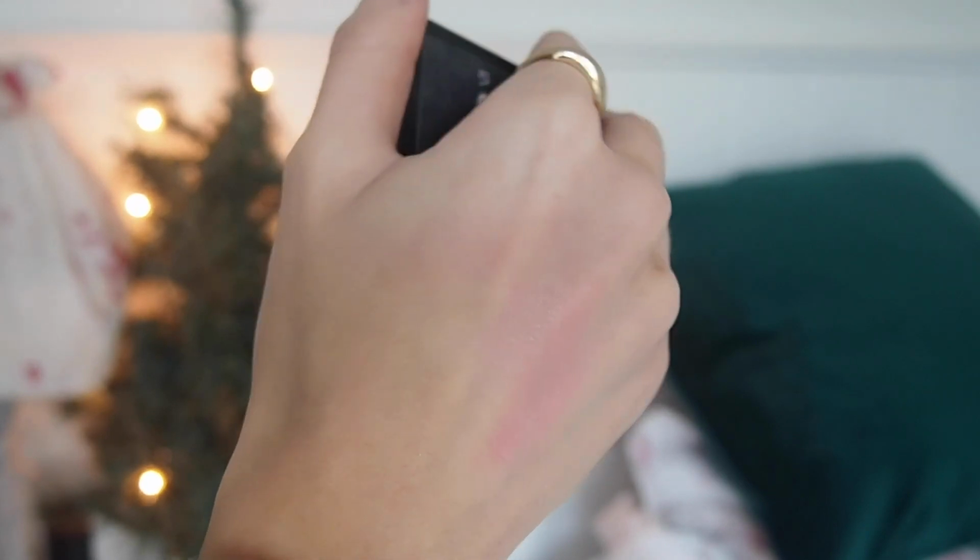The other blusher I wanted to mention is this powder blusher by B. It's Superdrug's own brand range, and this is the shade Tempt Me. It's a really pretty cool toned pink. This is what I've got on my cheeks at the moment. Oh yeah, I forgot to say, most of the stuff I've got on my face at the moment. Packaging gets a D-, but the product is delicious.